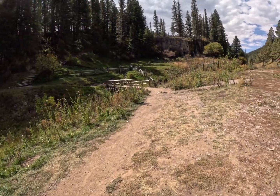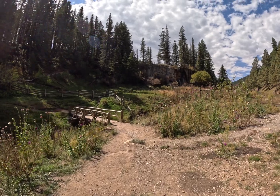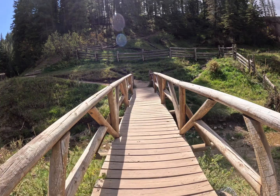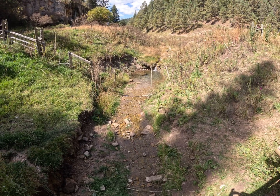It's just a short drive over to where it's at. The roads are easy to get to. You don't need a four-wheel drive to get over to this location. And it does have bathroom facilities as well as lots of hiking trails. So you go over this bridge and look at the water.